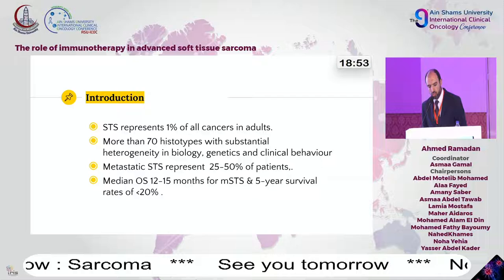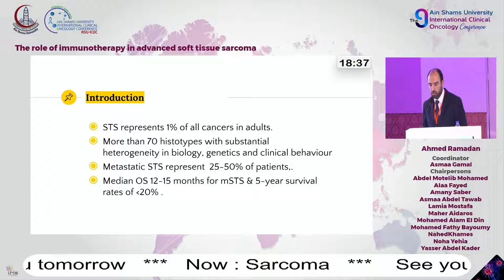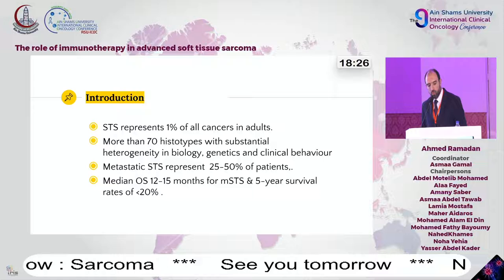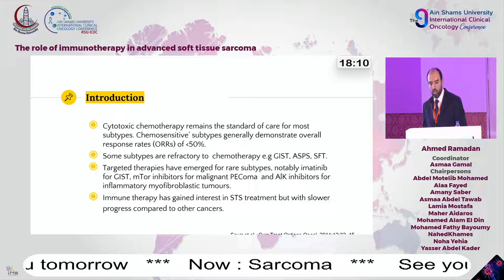Metastatic soft tissue sarcoma represents about 25 to 50% of patients, and the median overall survival is still 12 to 15 months for metastatic disease, with 5-year survival rates of less than 2%. So we are talking about a disease that is very difficult to manage. The choices are very few, and the heterogeneity of the disease in histopathology, genetics, and clinical behavior makes management difficult. Up till now, we still have cytotoxic chemotherapy as the standard of care for most of our patients.